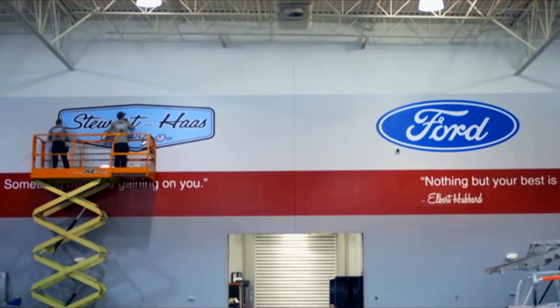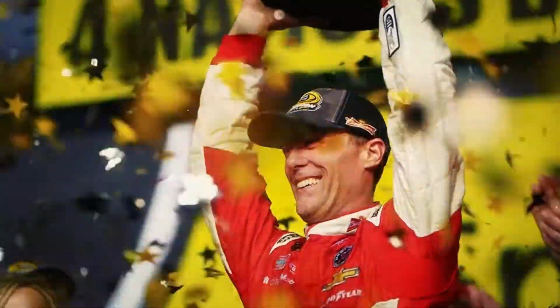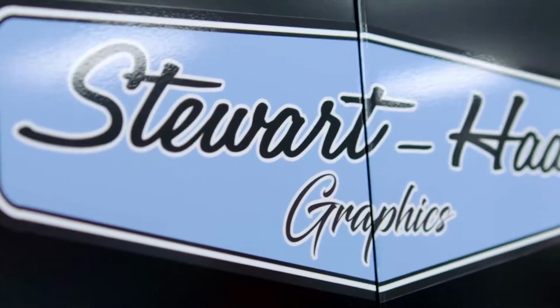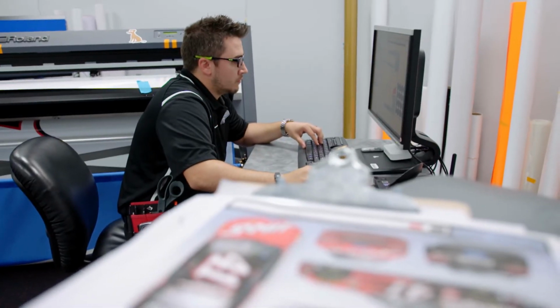Since its formation in 2009, Stewart-Haas Racing has grown steadily, with championships in 2011 and 2014 and the Daytona 500 last year. The expansion to four cars has created a greater demand for in-house manufacturing and design, and along with an aerodynamics division, they also have their own graphics department.